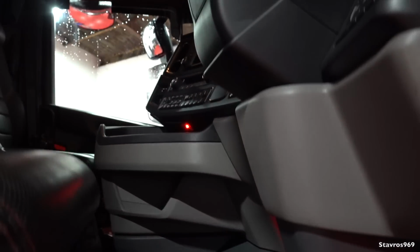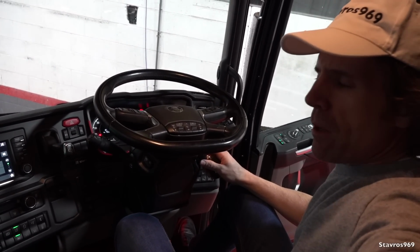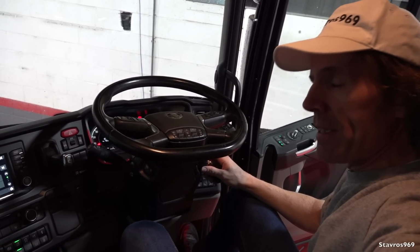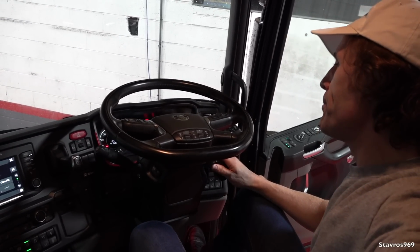So let me just give the truck a start up. 770 horsepower, 3,700 Newton meters of torque from its animal of a V8 engine. Let's see what it sounds like.